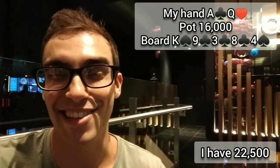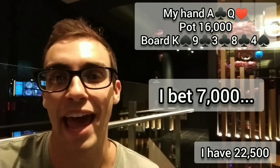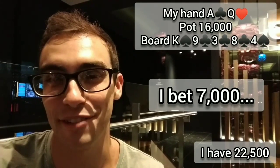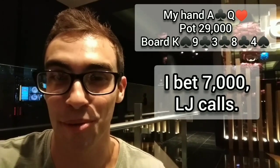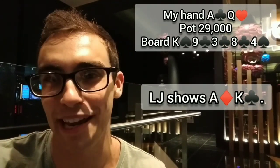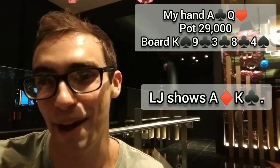And I actually decide to bluff 7,000 here. I figure if my opponent called the turn with a hand like pocket jacks with a club, pocket 10s with a club, this bet will probably get rid of those hands, or at least put them in a bad spot. Unfortunately, my opponent snap calls with ace king with the king of clubs, so obviously not going to be able to get him off that hand on this board. But yeah, we lost a lot of chips in that one.